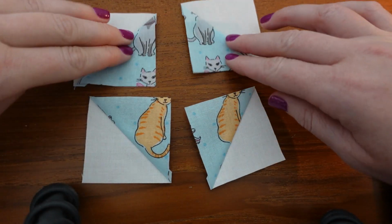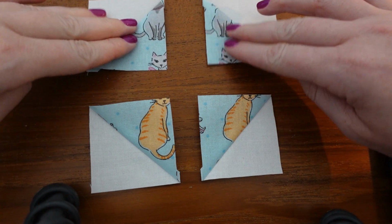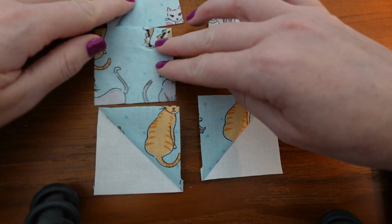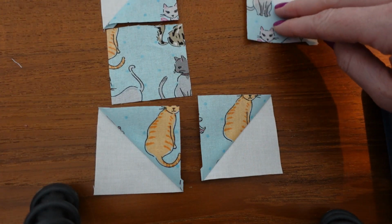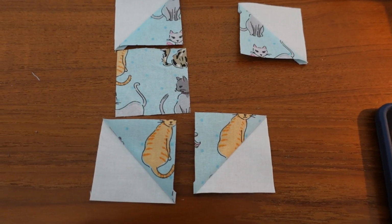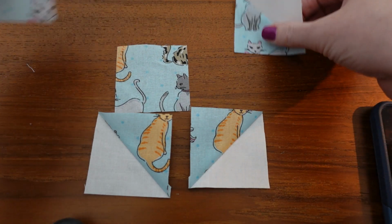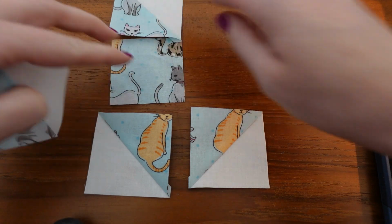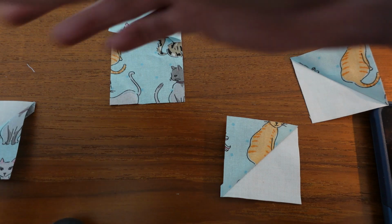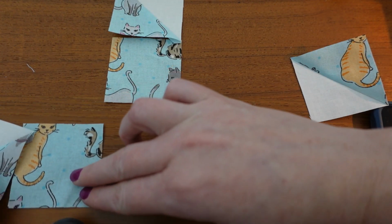And here I am again making things chaotically difficult with my directional fabric and my half square triangles. So in order to get that ribbon look, I had to pay attention to which way different things were gonna go. So let me see if I can get these all situated out. So that's gonna be the top one. Oh no, that's not right. This is the top one. And then this one's gonna go over here. Because obviously I want my cats to be right side up in their best way possible.